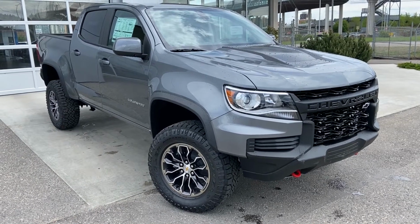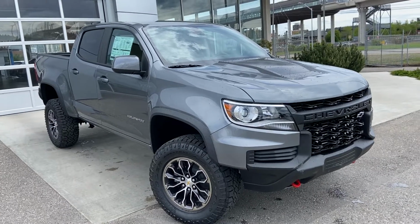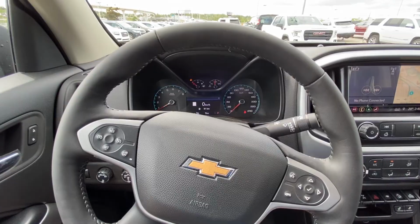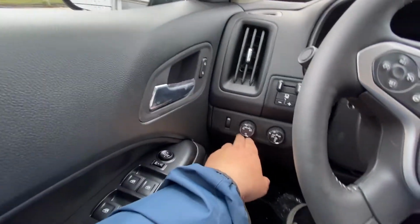Welcome to the brand new 2022 Colorado ZR2. The ZR2 is powered by a 3.6-liter V6 engine and made it up to an 8-speed automatic transmission. Taking a quick look at the interior of the Colorado ZR2: power windows, locks, and mirrors, automatic headlights.